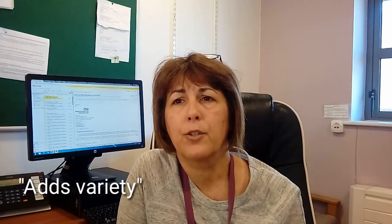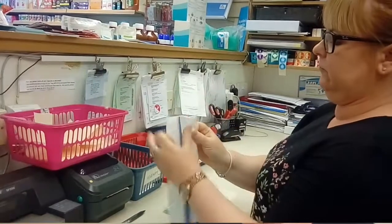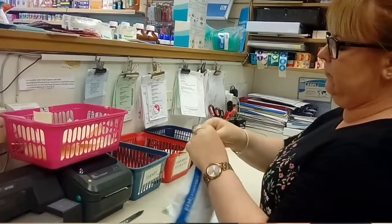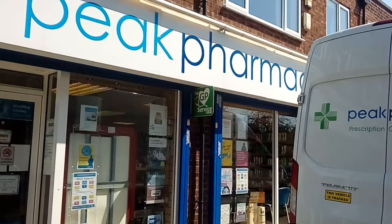It's beneficial for the staff, the clinicians. It adds variety to the day job, and it also enhances their own personal development. Research allows me to keep up to date with some of the new technologies in medicine, and also pass those on to patients for them to benefit. One of the studies that we got involved with was the Salford Lung study, which was a really successful study. We worked really well with our walk-in patients because we dispensed the research medication for them, and we collaborated with our local GPs as well.